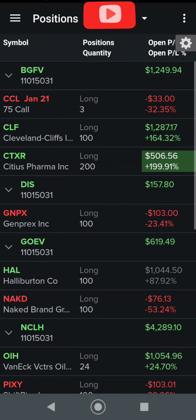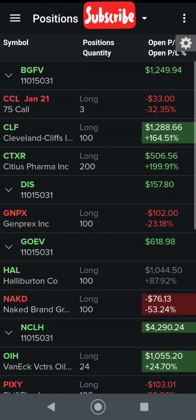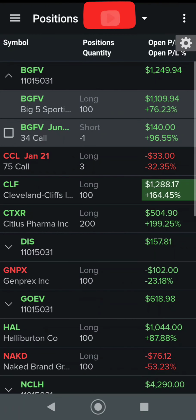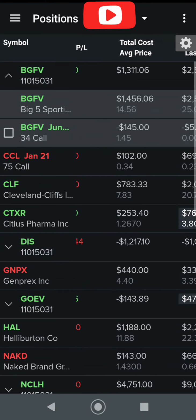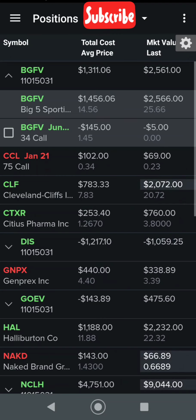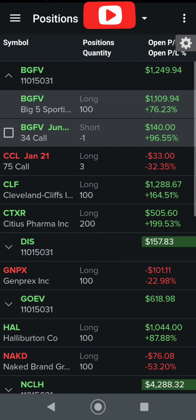Today is expiration day, June. Let's take a look at what we got here in this account. So we have these big five calls that I sold, and I did a little bit of technical indicator analysis. Thought the stock was going to go down. Well, it looks like I was right. Fortunately or unfortunately, either way, we are going to ride this call to max profit.